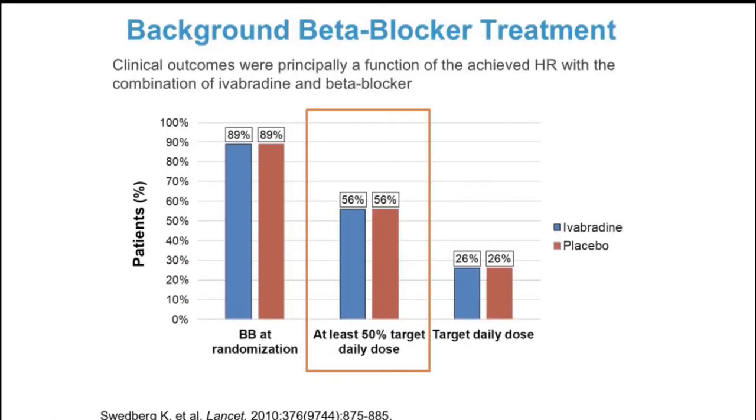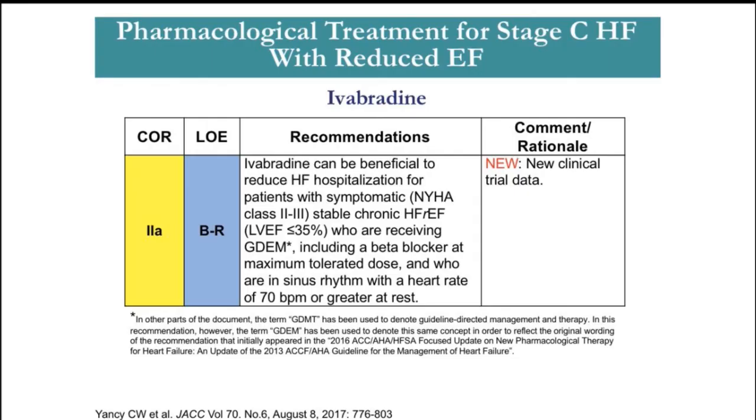So what did the guidelines say? Ivabradine can be beneficial to reduce heart failure hospitalization for patients with symptomatic class 2-3 stable HFrEF who are receiving guideline-directed medicine, including a beta blocker at maximum tolerated dose, and who are in sinus rhythm with a heart rate of 70 beats per minute or greater at rest. So this is another target in patients with HFrEF.